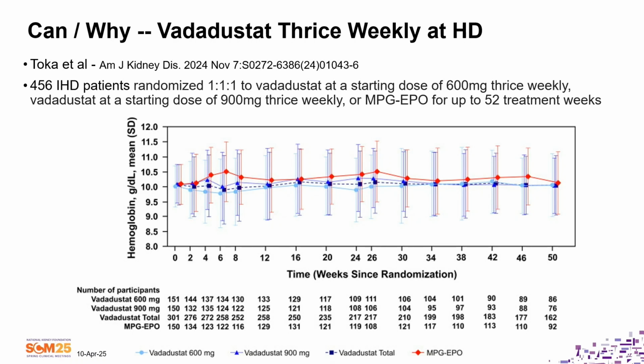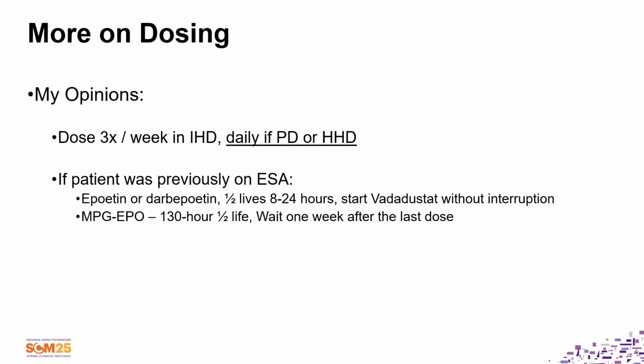This is a study from Toka et al., and it shows you basically if you dose 3 times a week with vadadustat at the dialysis unit, you get just as good an effect as you would get in this study with Mircera. So over the course of 50 weeks, 3 times a week treatment, yeah, works just as well. And there's other studies that show the same. So my opinion, if you have somebody on 3 times a week for intermittent hemodialysis, I would give the patient 3 times a week vadadustat at the dialysis unit, as opposed to PD or home hemodialysis, where I would just dose the patient daily.